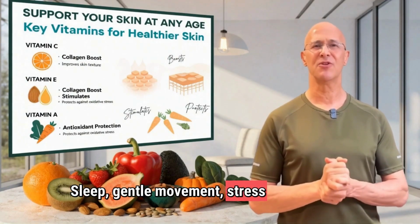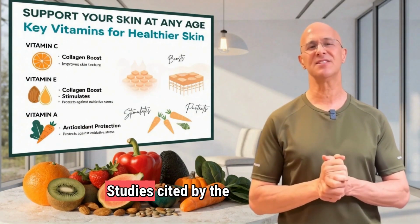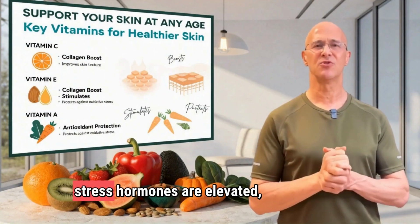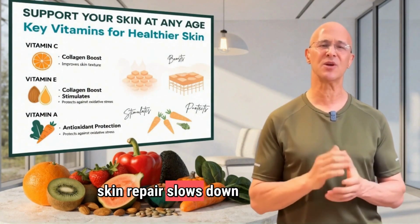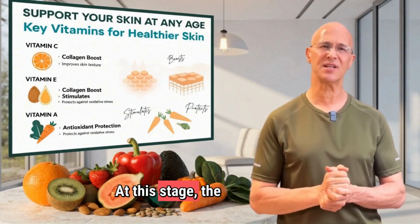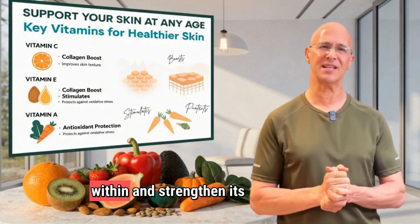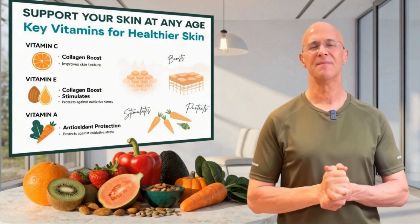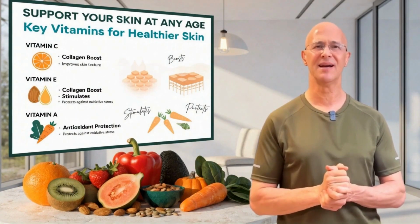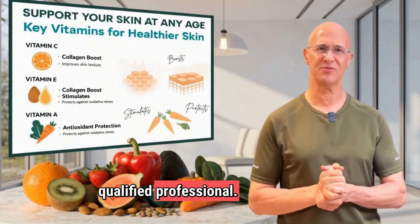Sleep, gentle movement, stress management, and hydration further enhance the skin's ability to repair itself. Studies cited by the Cleveland Clinic and PubMed explain that when sleep patterns are disrupted or stress hormones are elevated, skin repair slows down and inflammation can accelerate, making wrinkles more pronounced. At this stage, the goal is not to chase perfection overnight, but to create habits that nourish the skin from within and strengthen its natural structure. While it's safe to implement these changes, remember that individual responses vary, and anyone with health concerns should discuss diet and supplements with a qualified professional.